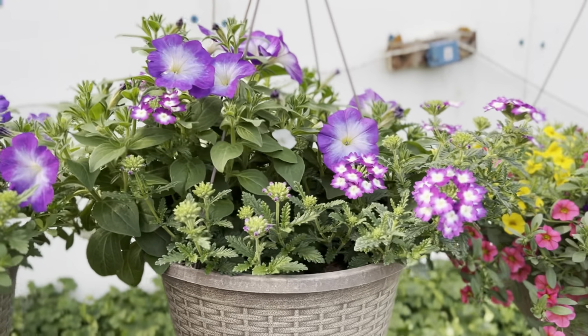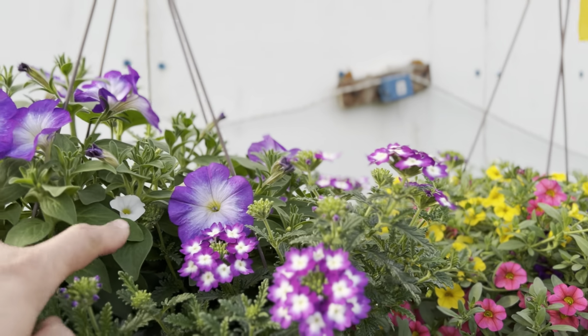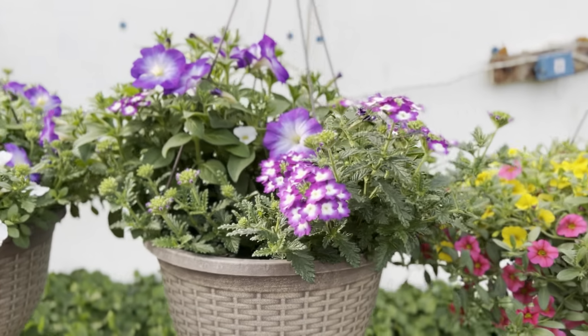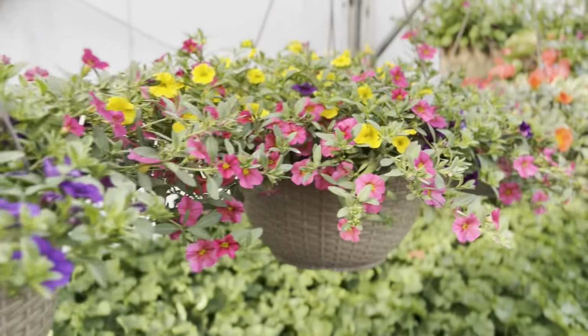This one here is the Ay Caramba. Now that's a petunia right here. That's verbena there, and then there is some white Calibrachoa. I think there might be more over on this side. It's just really got a real eye-popping kind of combination there. More of the Calibrachoas here.